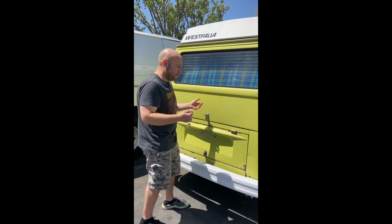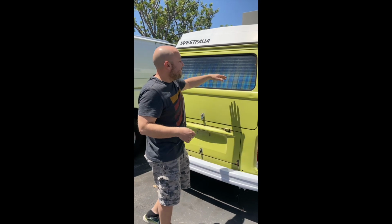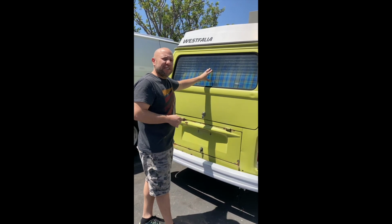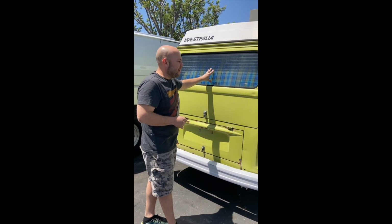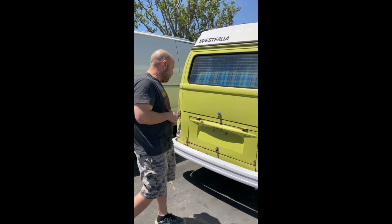I don't know, it's not working. So we'll have to figure that out. That means we're going to dip in the middle, crawl in. There's a motor right there too, so that's going to be a thing. But for some reason this isn't opening. Okay, we'll figure it out.